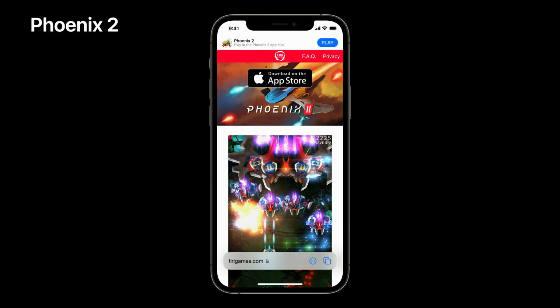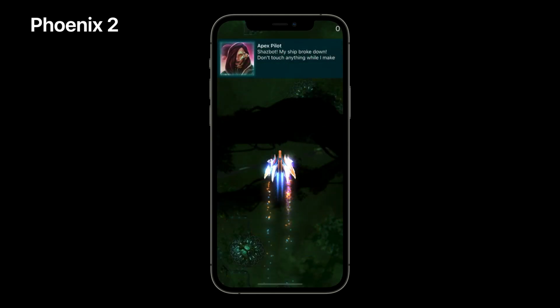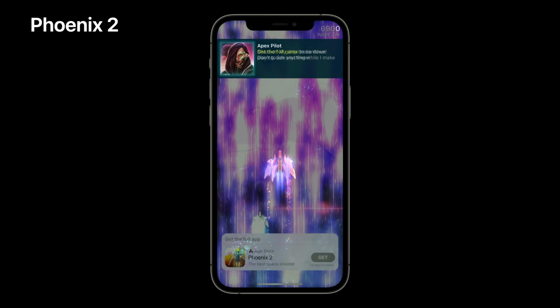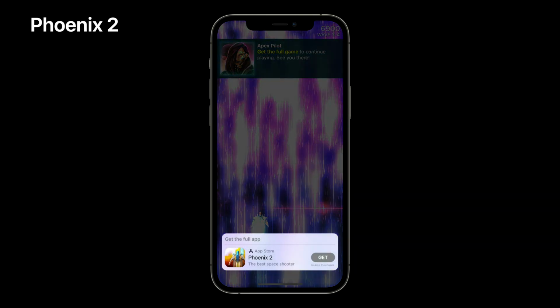Fairy Games has an app clip for their popular Phoenix 2 game. I can go to their website in Safari, tap the banner. It will show the app clip card for this game. From there, I can launch the game. In a couple seconds, the game is ready to play. After I play the first level, I can download the full game right from the app clip.